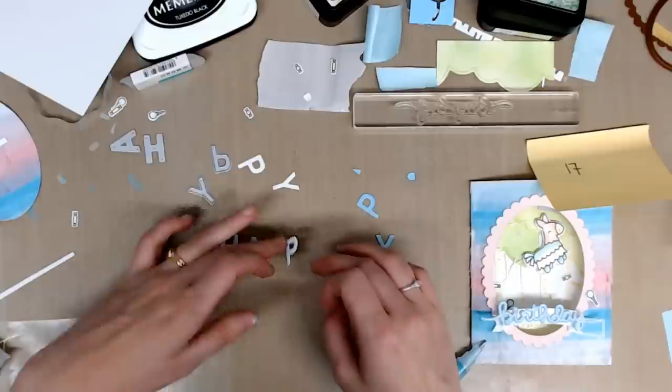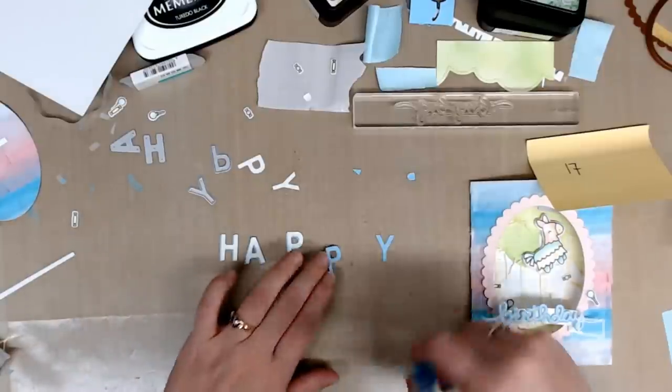Okay, so I'm adding the little drop shadow with the blue.